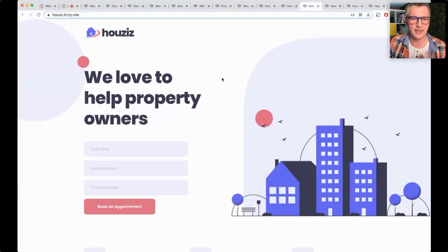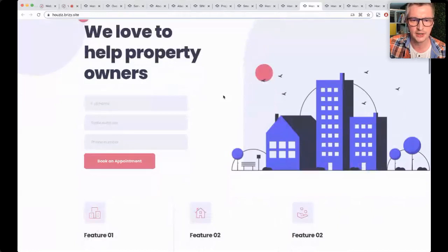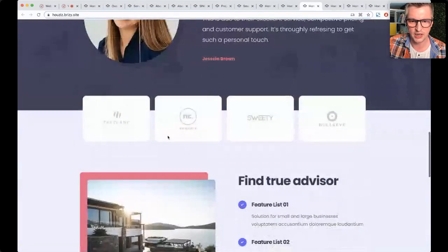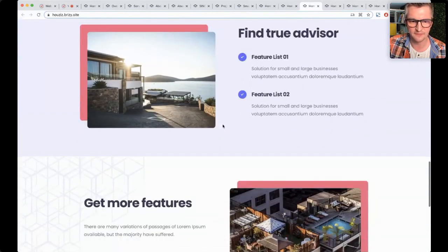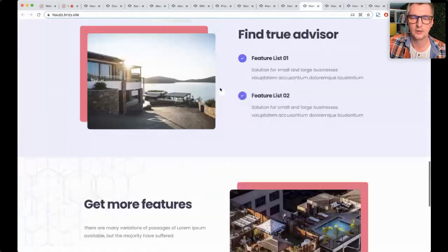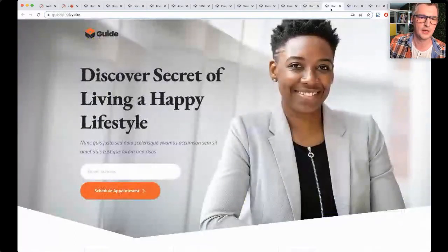Houziz. This is, I guess, if you work in real estate or if you have clients in real estate, this will work wonders as a landing page for real estate agents to generate leads. We have a testimonial block here, some logos for clients here, some features, and it ends up with the same lead generation form. I'll go to the next one.